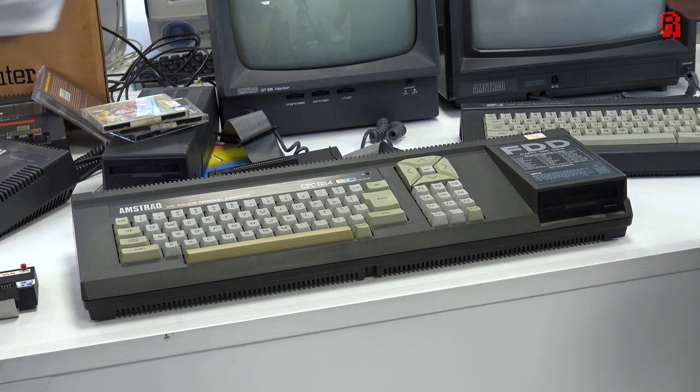It would be nice to have a disk drive. And Amstrad, well, the easier of those two was to add the disk drive. So that's what they've done in this model. The same amount of RAM, the same 64K. Indeed. And the addition of a disk drive.